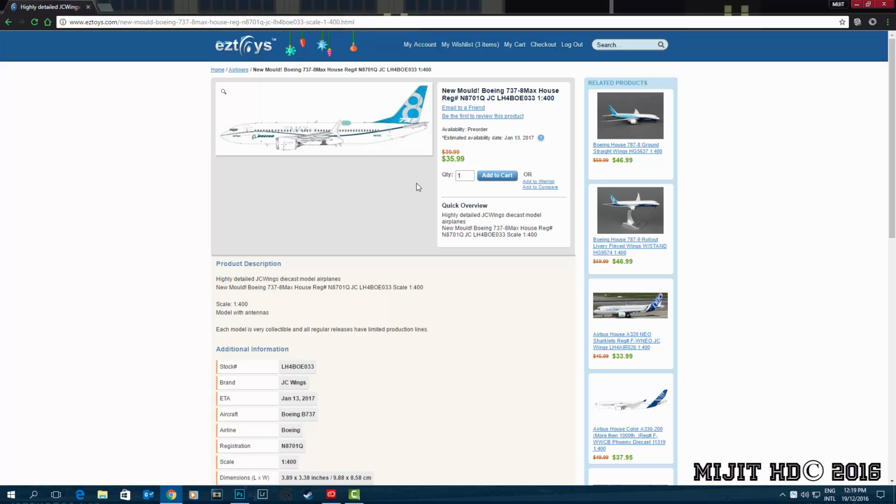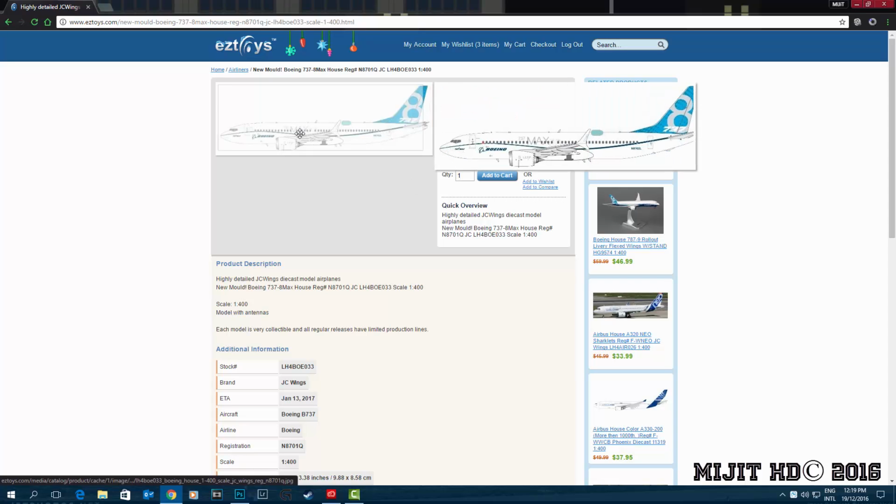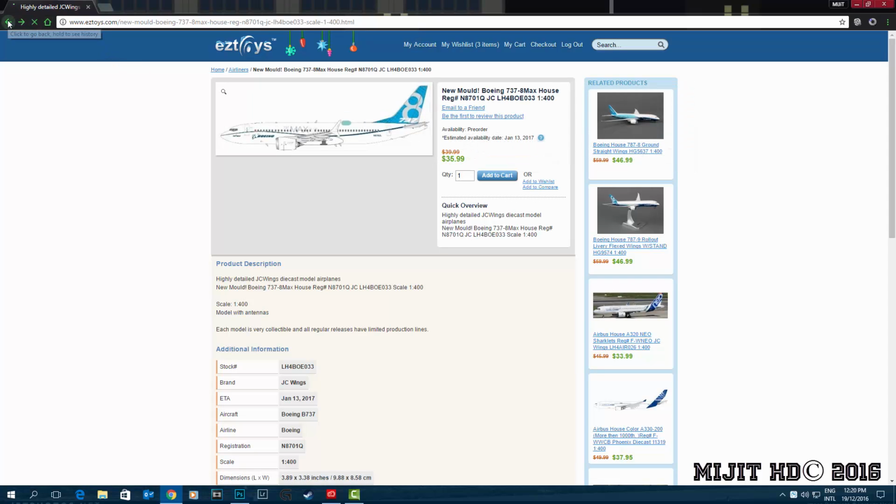Registration's N8701Q. This is a great looking aircraft. I love the Max livery. Sort of got that Dreamliner look with the line waving down the fuselage. But it's so simplistic, but it just looks so nice and refined, so sharp. And I will be getting the 1 to 200 scale version. It's got the CFM LEAP engines, and yeah, just a fantastic looking aircraft.